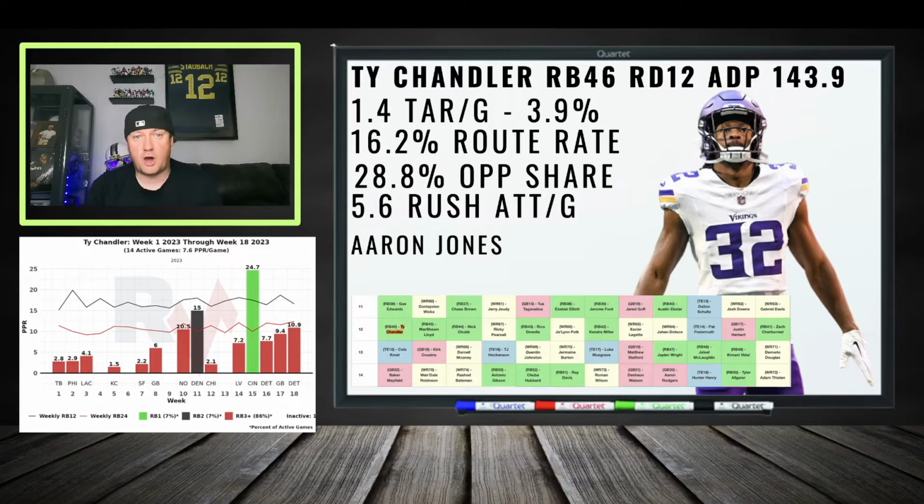I just don't look for this offense to be stout when it comes to moving the chains. I look for Justin Jefferson to get a ton of targets and Justin Jefferson to be the guy, and everybody else just trying to get the scraps. Ty Chandler, though, mid-season if something happens, or early season, could be the handcuff you want due to the upside with that speed.